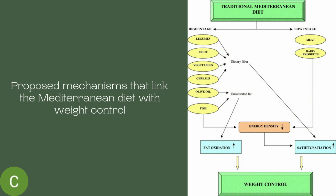Here it shows that a high intake of legumes, fruits, vegetables, and cereals will increase fiber intake in the diet, leading to more satiety, which will reduce calorie consumption. Olive oil and fish in the diet will provide unsaturated fats that lead to fat oxidation. Both fat oxidation and satiety will help with weight control.